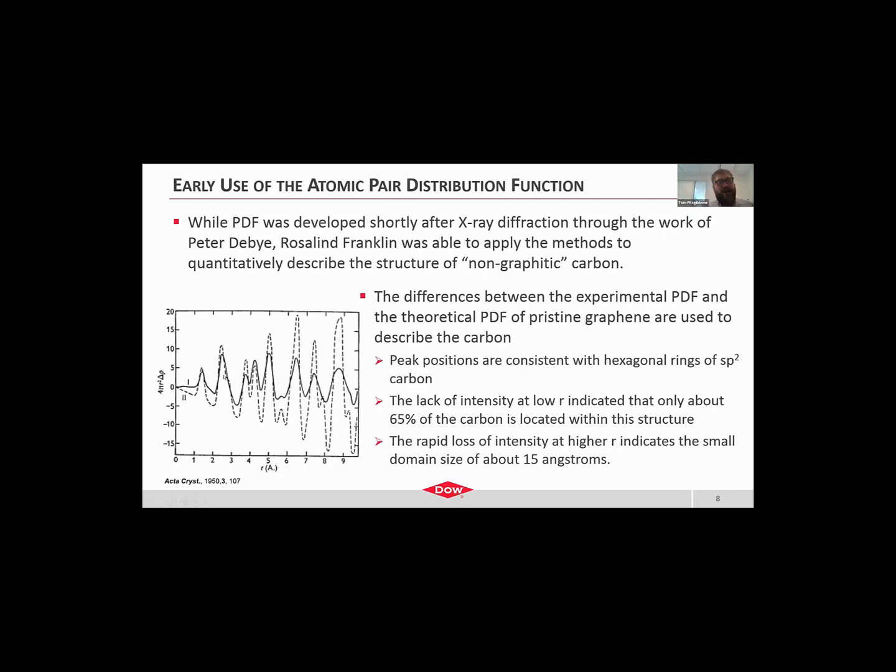And the reason for that is due to the limited size of these graphene planes. These graphene planes are of limited size, so therefore these longer correlations exist at a lower frequency than they would in an infinite sheet. As a result, the intensities are much lower. Rosalind Franklin actually is able to calculate, well, what is the actual domain size, and it comes out to about 15 angstrom diameter graphene sheets.